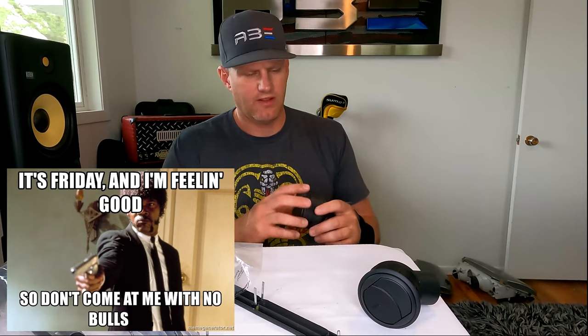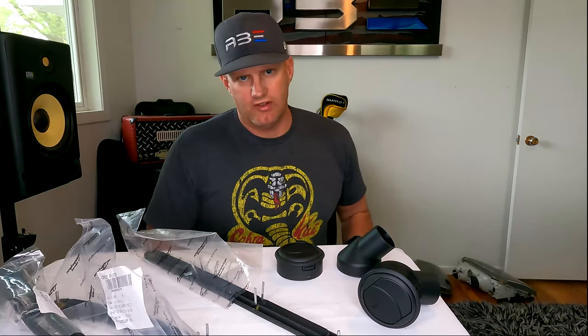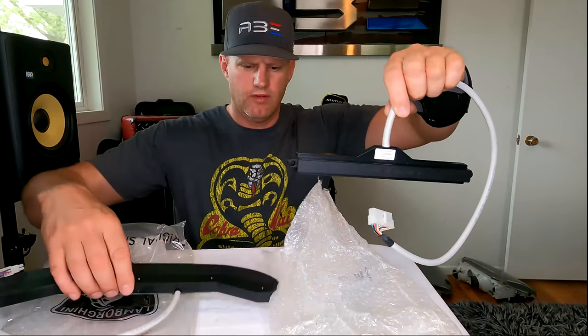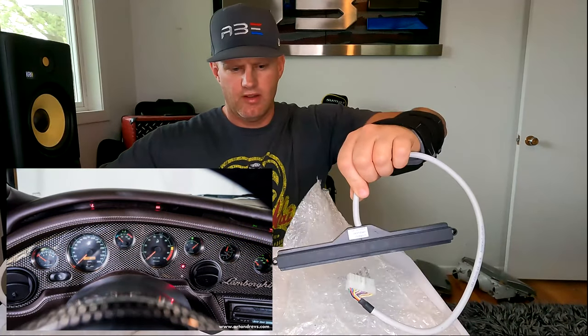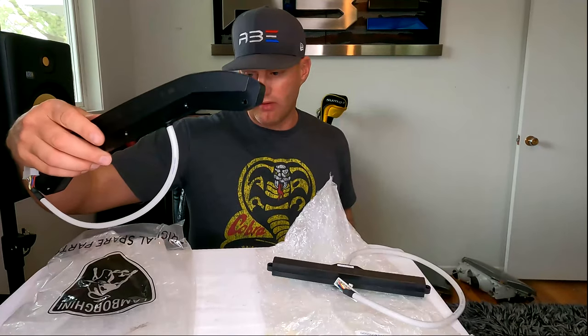I bought these years ago. I think Lamborghini wants 85 bucks just for the diffuser. Crazy. Here are the warning light bars. You have two of them. This is what goes above the dash cluster. You have a left and right. These are OEM. This is for the 6.0 2001 model version.